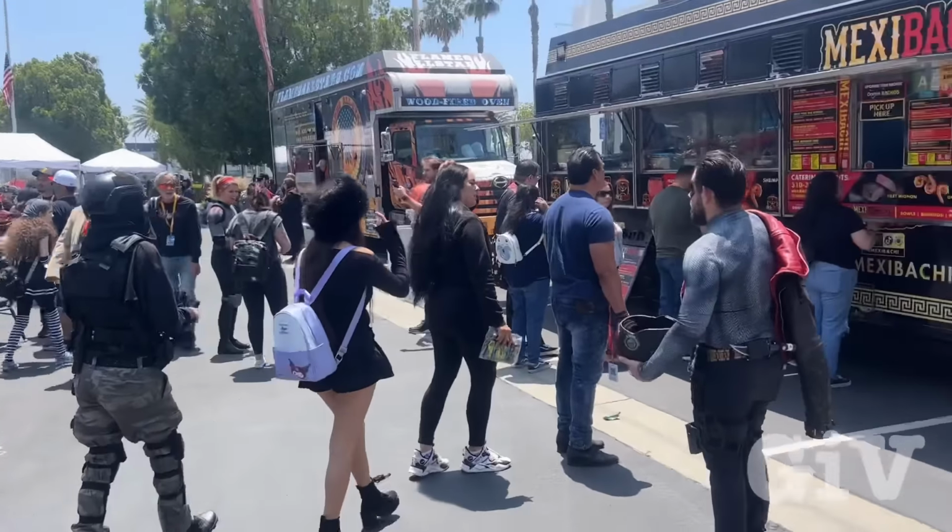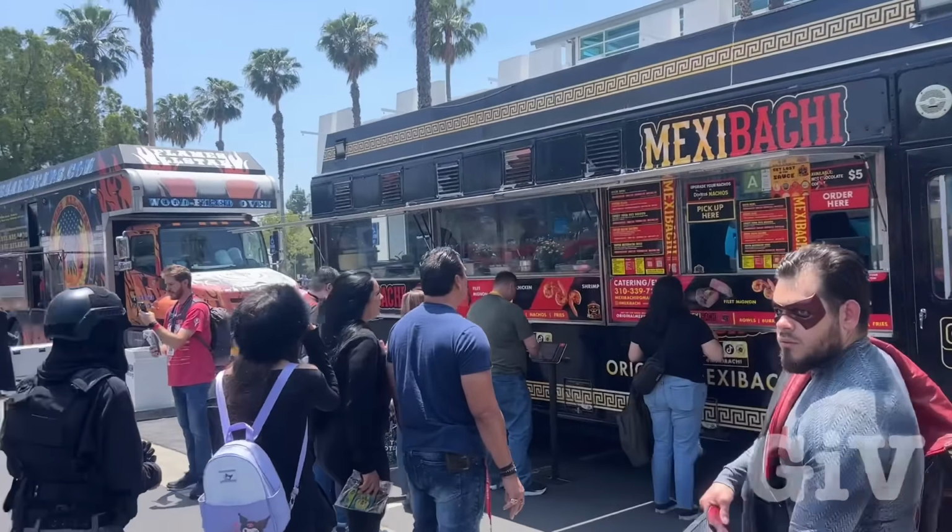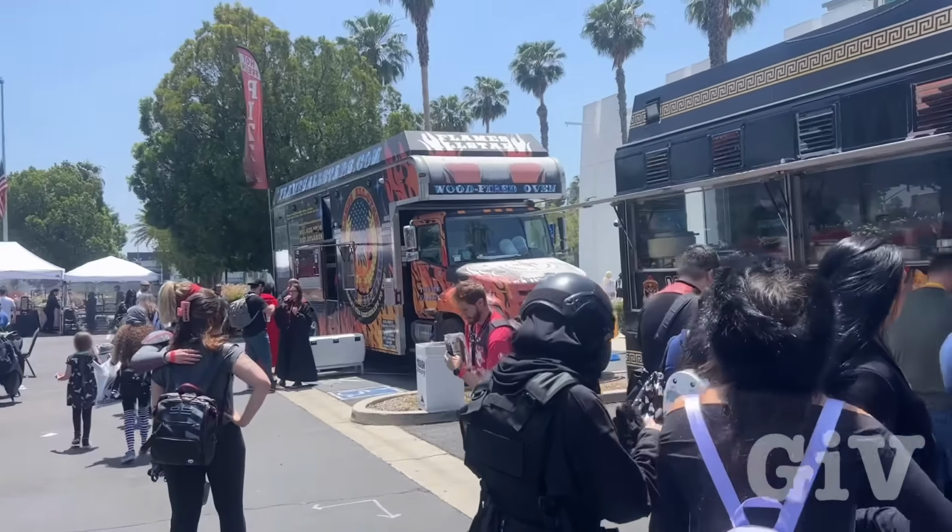Welcome to the beautiful Ontario Convention Center. And today we're here once again to see the Comic-Con. And before we go inside, we're gonna check out the food trucks right in front of the convention center.